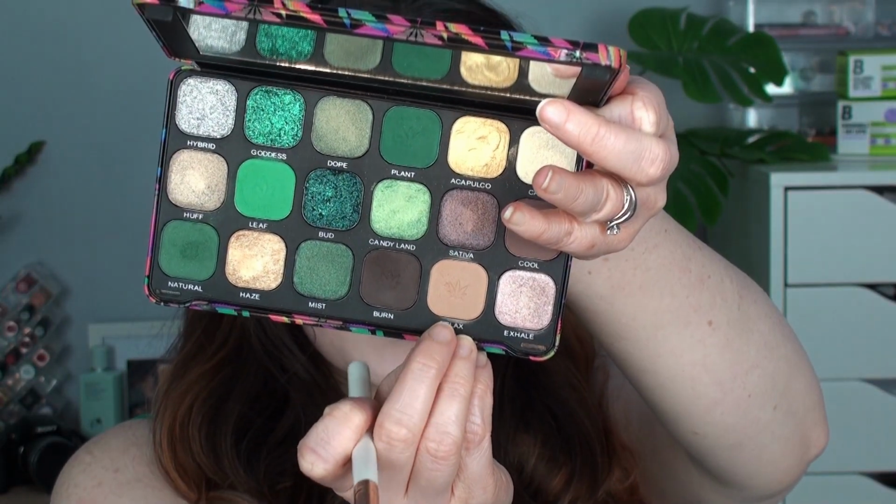So that's those two. I'm then going to go in with a fluffy brush, and this is clean, it's just a little bit stained. I'm dipping very, very lightly into that Leaf shade. I'm going to just tap over all of this and blend it out. I'm now just dipping into Relax, this one on the bottom row, on another very dense pencil brush. I'm going to pack this onto the inner corner and blend it into that first green that we put down.